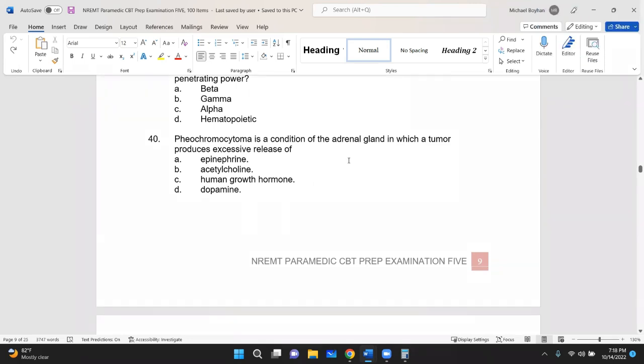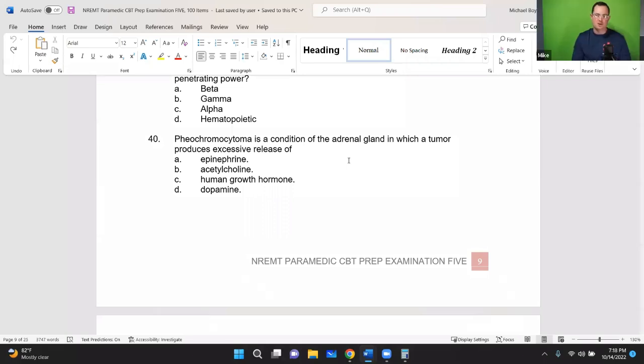Pheochromocytoma is a condition of the adrenal gland in which a tumor produces excessive release of C. This is a contraindication to, I can't remember which drug.